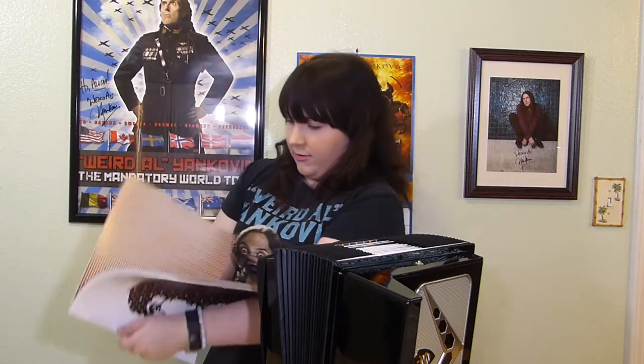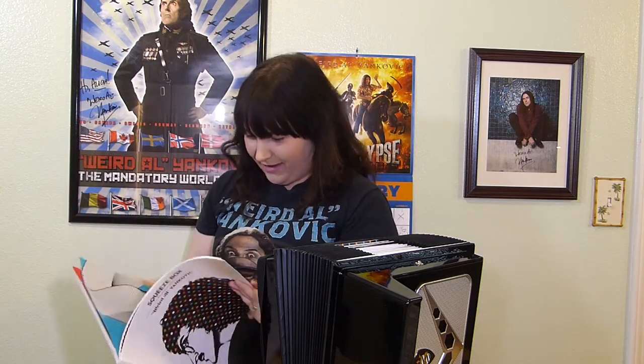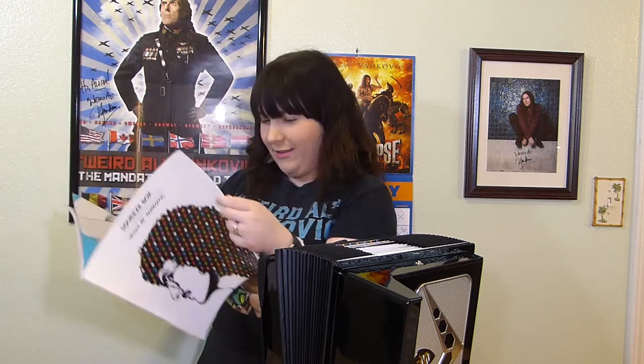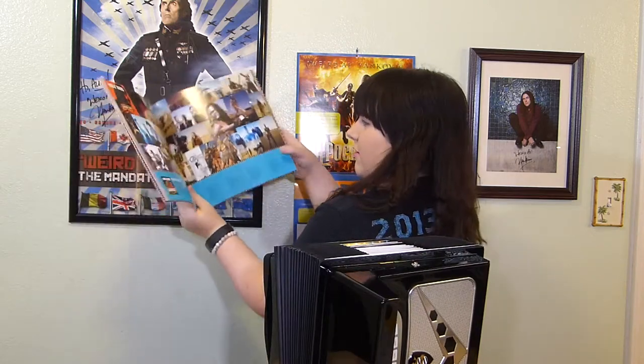What? Look at that. It's almost like a magic eye puzzle or something. Whoa! What is happening? Oh, there's all these cool pictures in here. You don't need to see my face, you need to see this.